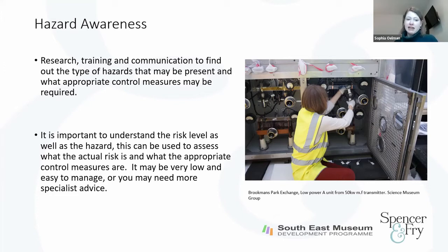So it may be that it's really low. For example, you might have a mercury switch that's in good condition, completely sealed off with all the appropriate safety measures. It's not accessible and it's in good condition. That could be really low. Or you may discover that the mercury could leak. It might crawl under another surface and be really difficult to retrieve. So then that would be higher risk and you need to take more control measures about that.